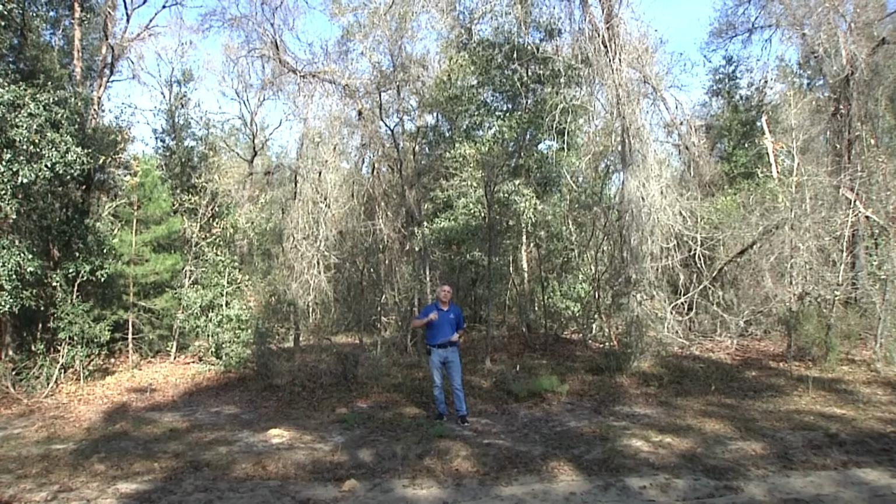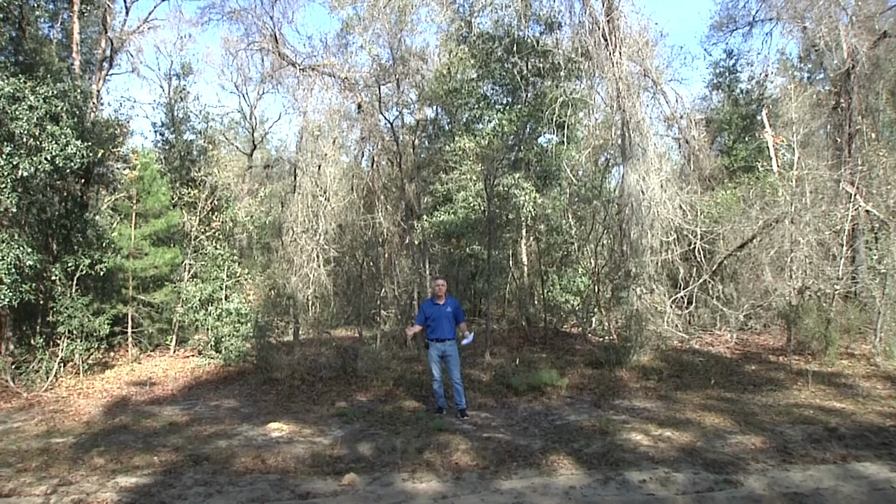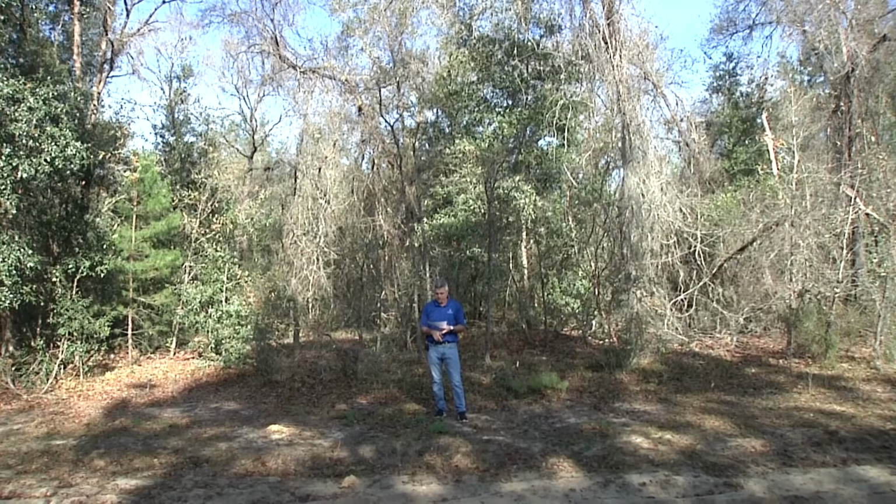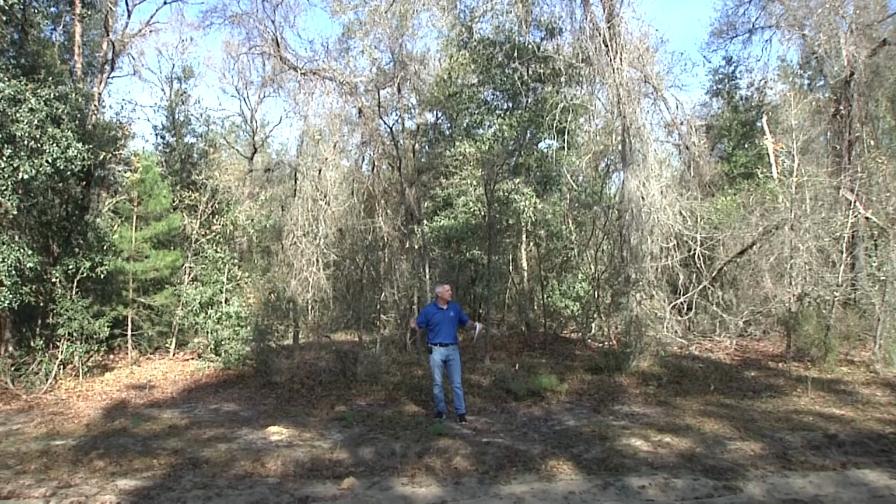Again, if you win this at auction, and you want to fly in, check out this beautiful 1.25 acre parcel, and meet your neighbors here in the area, you want to fly into the Ocala International Airport. Again, that's about 35 minutes just to our southeast from this location. So within 45 minutes, you can be up here enjoying the beautiful area.